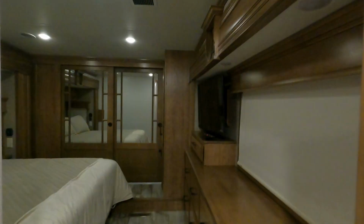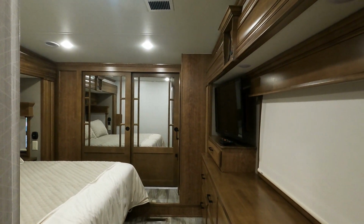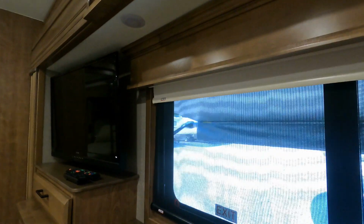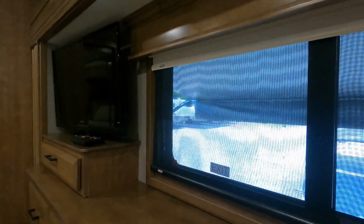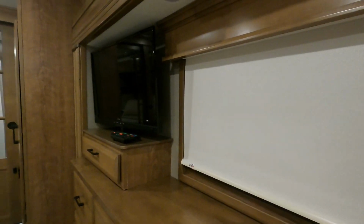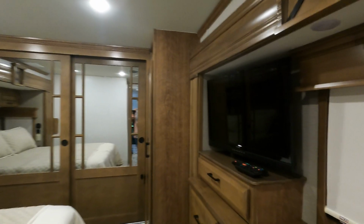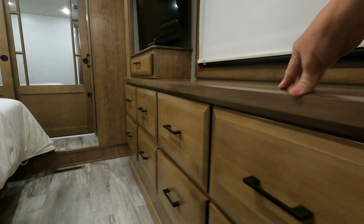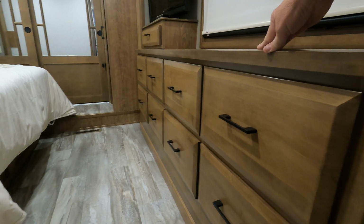And then in here is our bedroom. So again, you can see we have the shades, and I pulled them down this morning because the sun was pretty warm coming in that window. We're here in Oklahoma where it's hot. So we have lots of drawer space here. So of course, 4 for him, 4 for me. And then in here we have extra cabinet space.